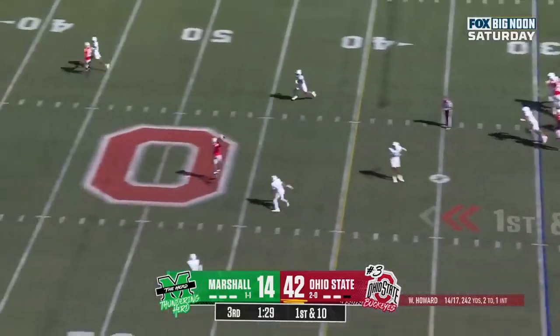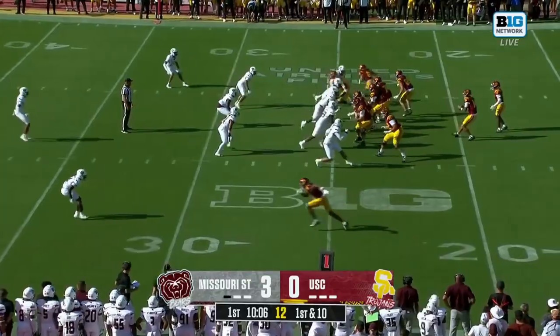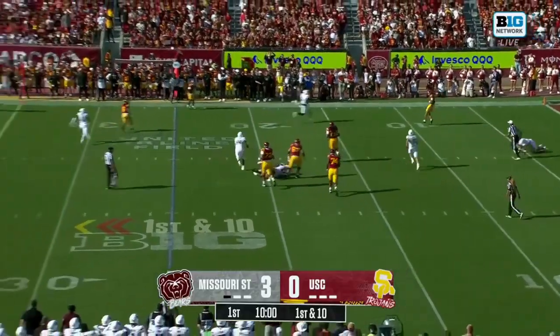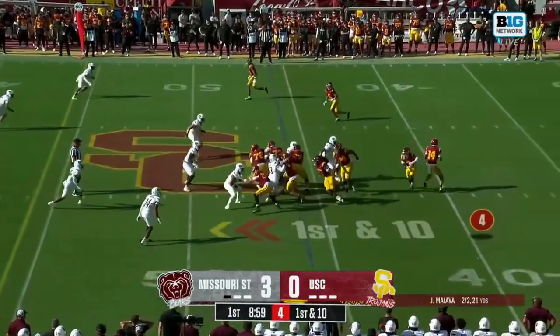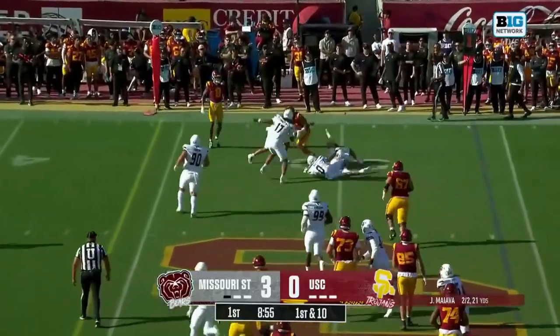We move on to number 3 and my favorite wide receiver in this class, Makai Lemon. Lemon is an ultra smooth route runner with great hands who's only 5'11", 195, but plays like he's 6'2". He finds a soft spot in zones and is a legit run after catch threat.